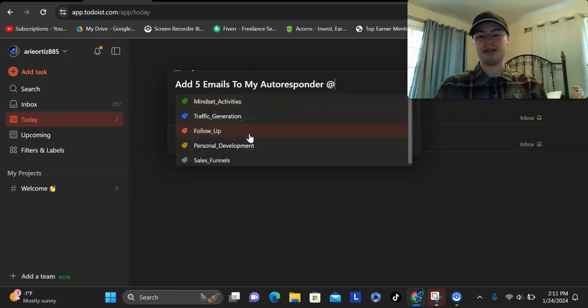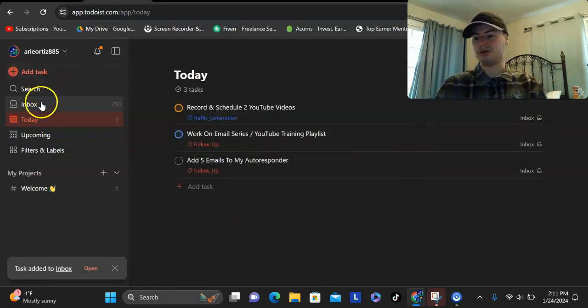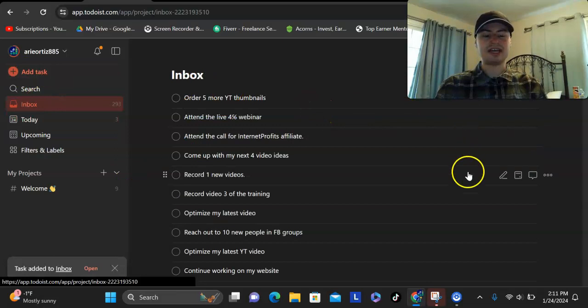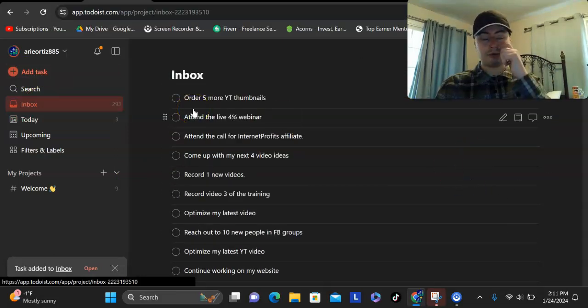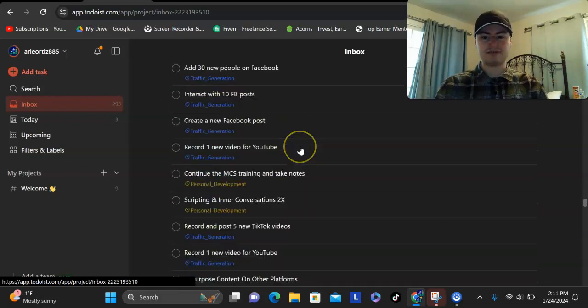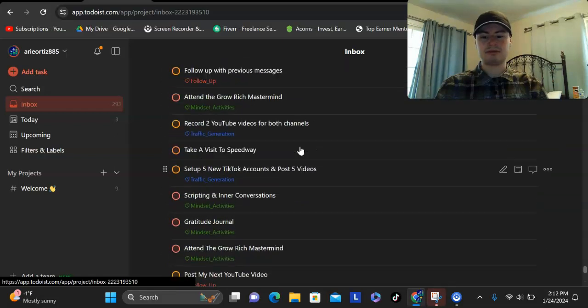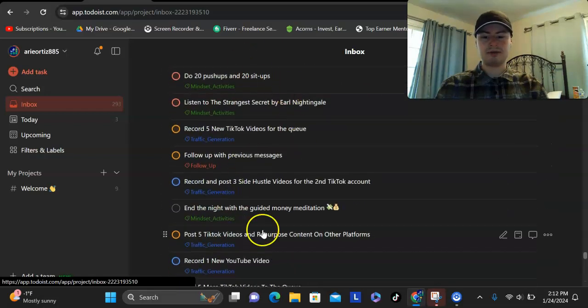So you can create a list of labels that you want to categorize each task in. This would be under the follow-up section, as in following up with leads that I've generated, and I could simply add that right in here. So that's pretty much how it works. And you can also see previous tasks that I completed. I've been using this app for well over, I want to say almost 5 years now, since like 2019. And as you can see right here, I just have a massive list of things that I've done. That's just to give you an idea.